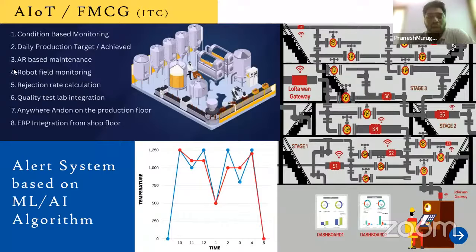So right now we are monitoring this FMCG in ITC industries. It's in a pilot scale. It's working in the ITC sector for the food processing device. So we have implemented two different sensors to monitor the gas line pipes, and then if it goes above the threshold level, it will give you the real-time alert system.